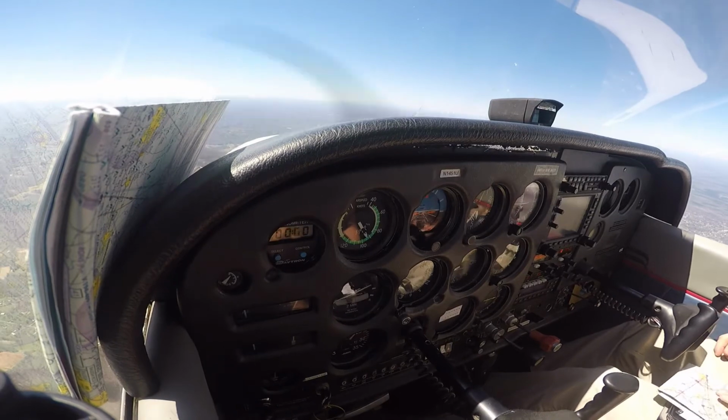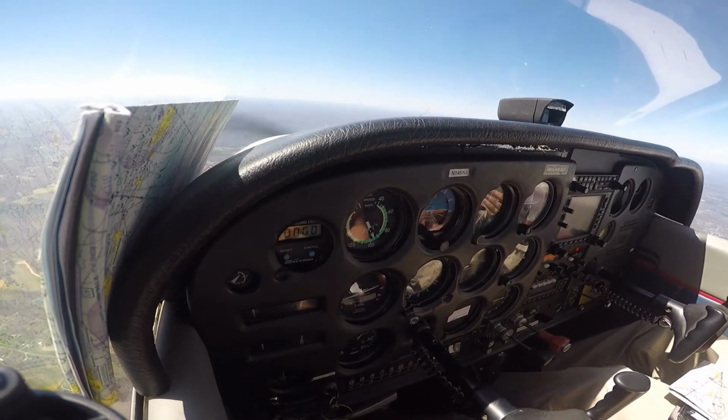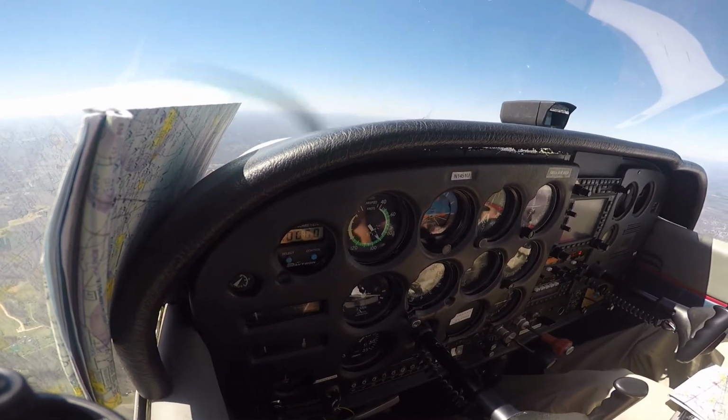As VOR stations break, the FAA is not repairing them unless they're vital ones like Greensboro. So if Danville's ever goes offline, they probably won't fix it.